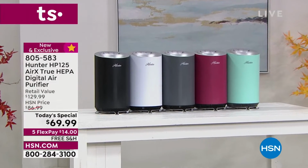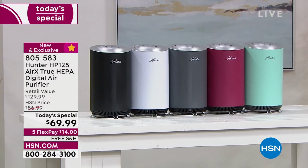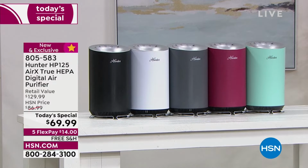Goodness gracious. Hey, listen, so we just cleaned our floors. You know, we just cleaned our stoves. I think the one thing we really forget about is our air, but we really need to focus on that. So introducing Hunter. This is that perfect model. It's great for any single room in your house, but it's beautiful.